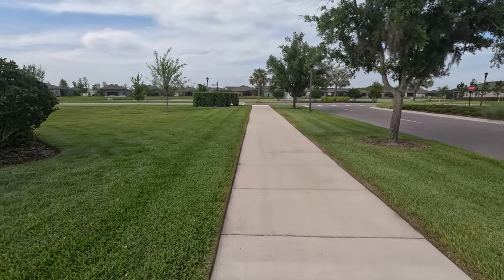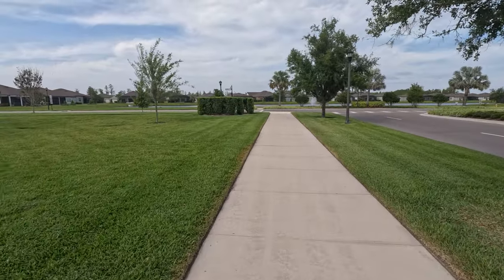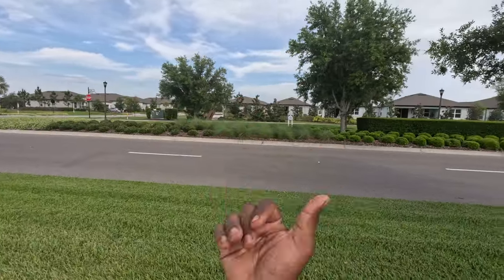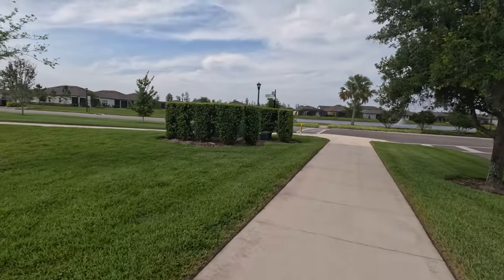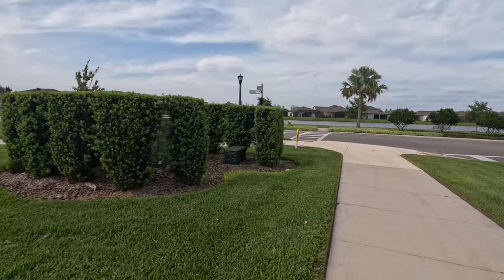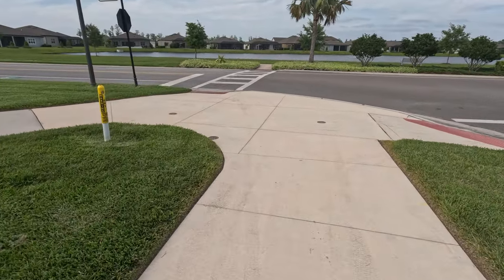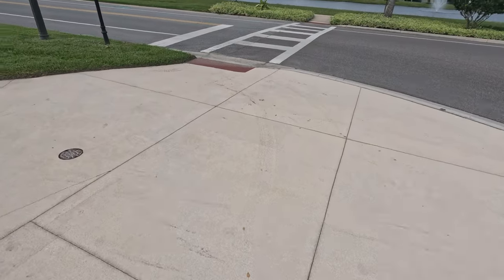Let me take you guys around over here. This is the corner. They want me to start from that corner over there, working back this way. It's gonna be a nice little check again. It was super bad, super dirty.